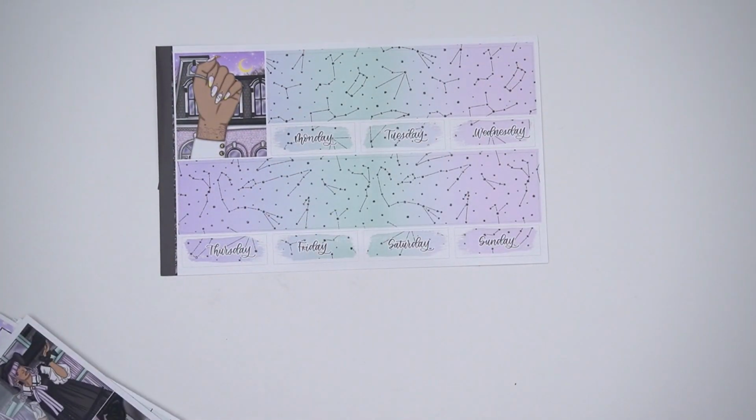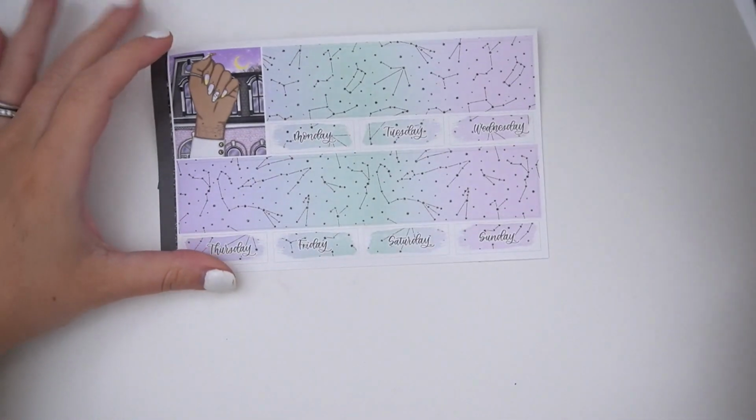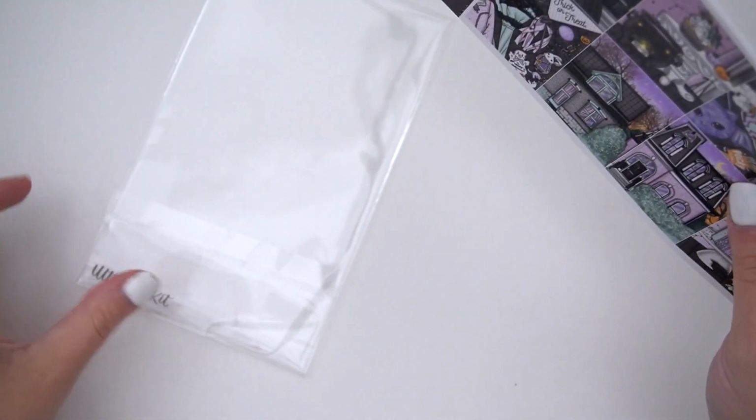But then also the 15mm strip is black. I think that's really cool. Either way, if you're going to do the 15mm strip or if you're going to leave it on its own, I really like the ombre. Brings in all the colors with the black constellations on top. It's just a vibe, and I'm here for it. So that is the ultimate kit.